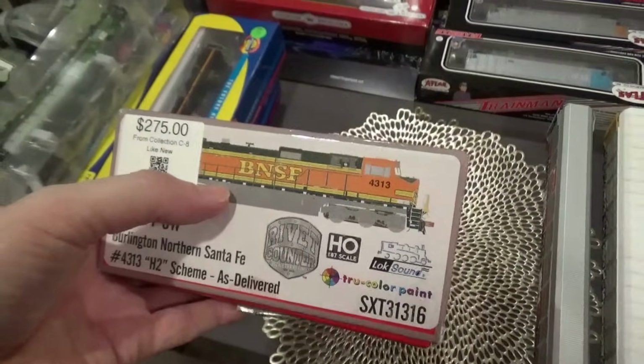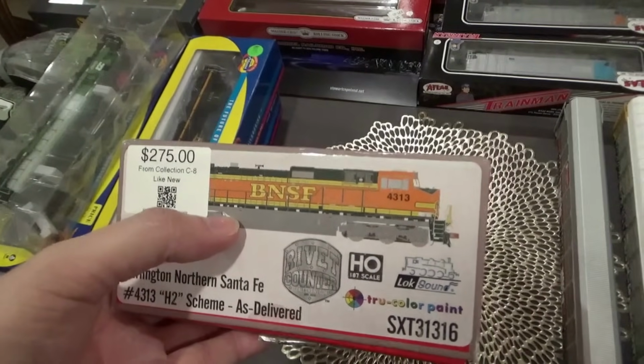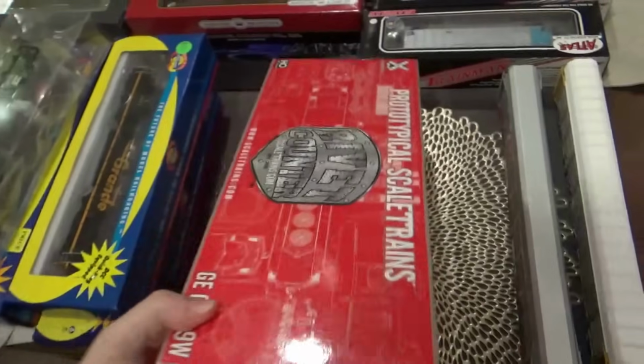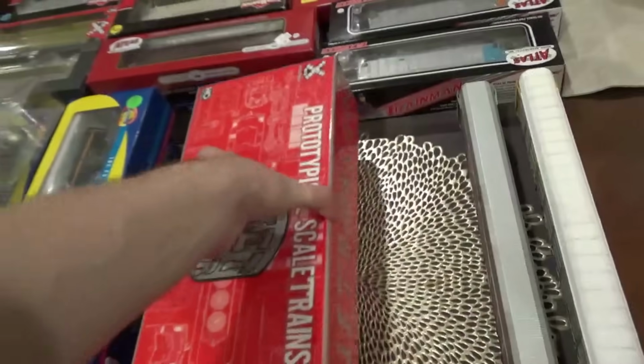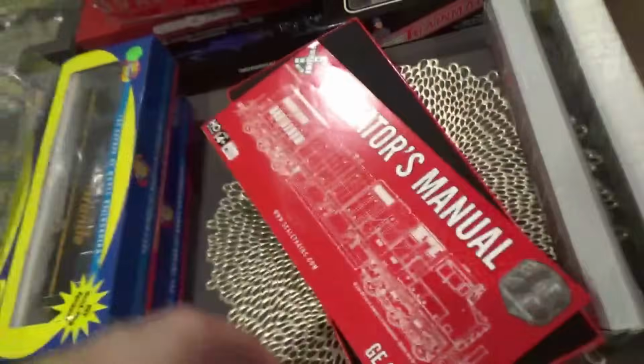Hard to find because you can't find these numbers, you can't find these paint schemes. Everyone bought them up, and then when you do find them, they're like $400 now because reasons. Anyways, thought I got a relatively decent deal, $275. I saw this sticker and didn't pay attention to this. Here's the problem, and you're going to see this pretty quick.